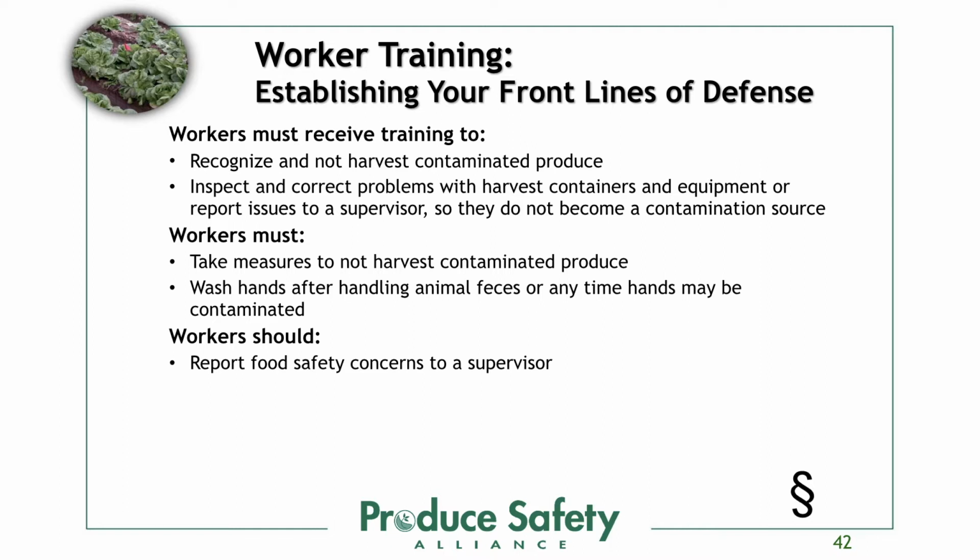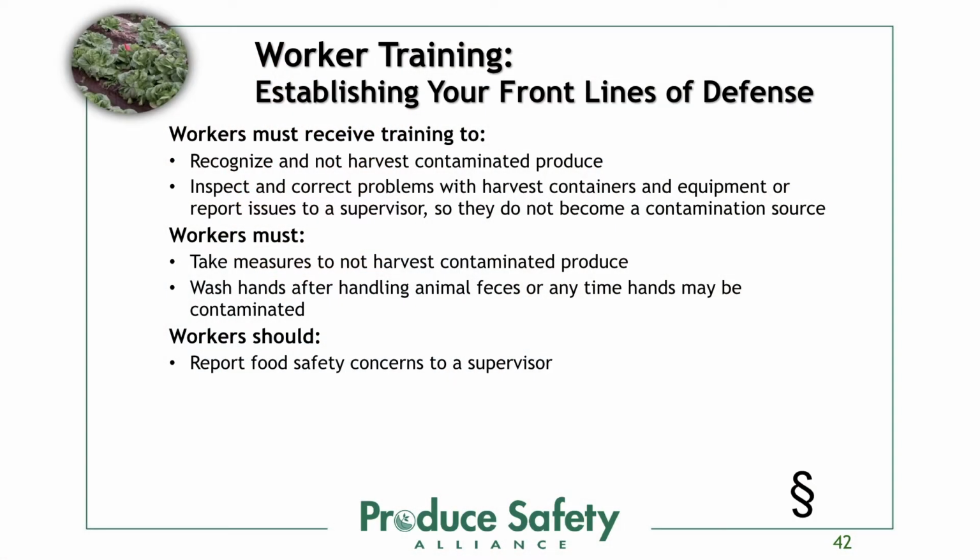If you've been harvesting and something that could be contaminated has made its way into a container or a piece of equipment, go through and fully sanitize it so you stop the issue at hand. Workers need to be able to take measures to not harvest contaminated produce. That's really key. You don't want to be harvesting anything that could be contaminated.